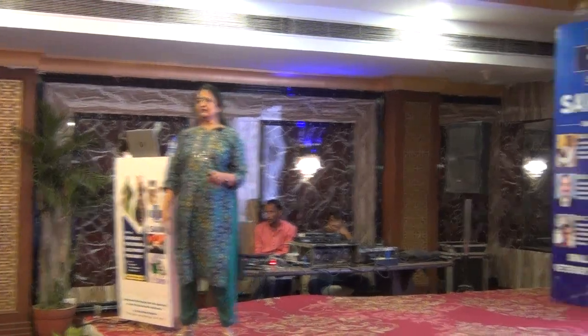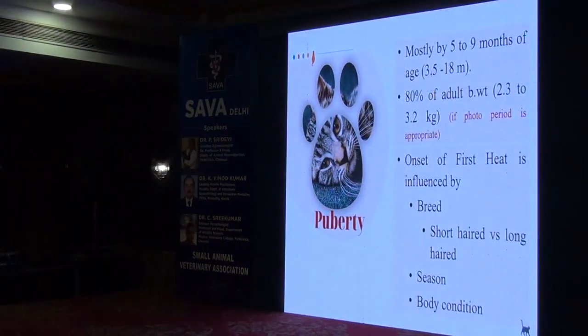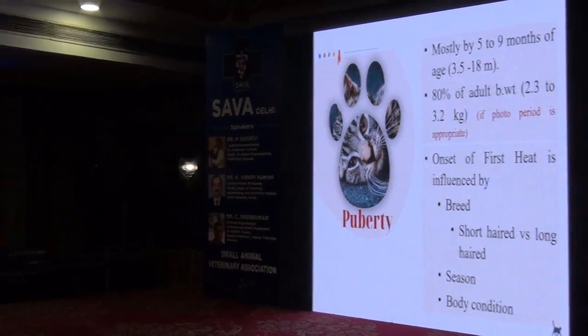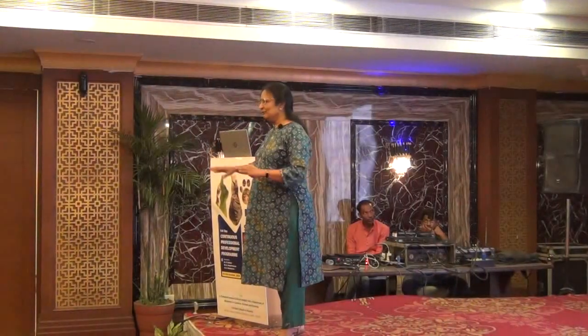So, puberty, the onset of puberty. Puberty can happen as early as 5 to 9 months of age, with an average of 3.5 to 18 months. Please remember, a cat can come into heat by 3 months of age also, and she can become pregnant. So don't convince people, oh no, she's too young, no worries and all.